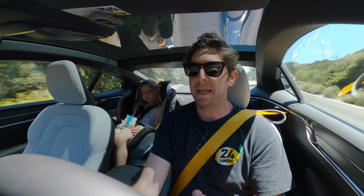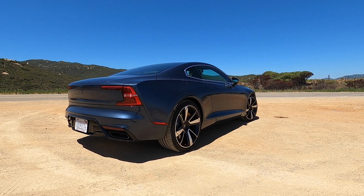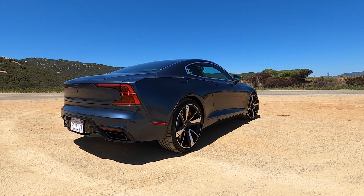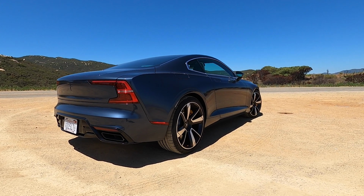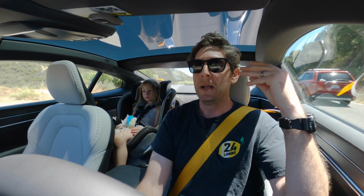You're not gonna see a lot of Polestar 1s on the road. If you see one on the road, I mean, this is around here in Orange County at least, this is far less common than any McLaren, any Lamborghini, definitely an Acura NSX, sorry Acura.